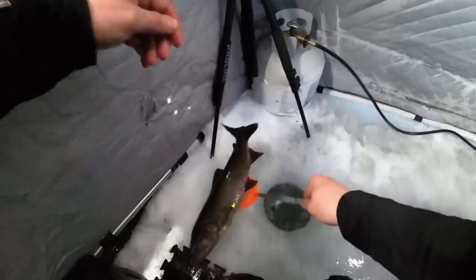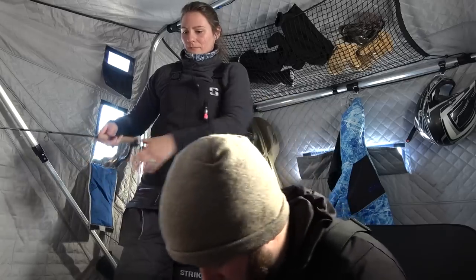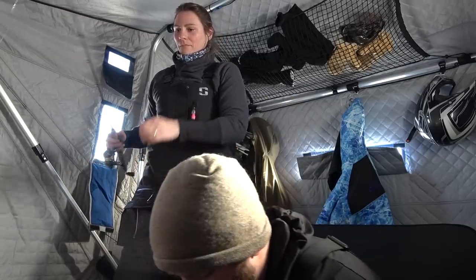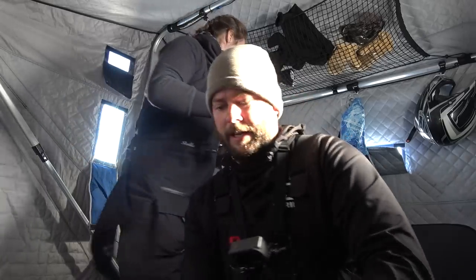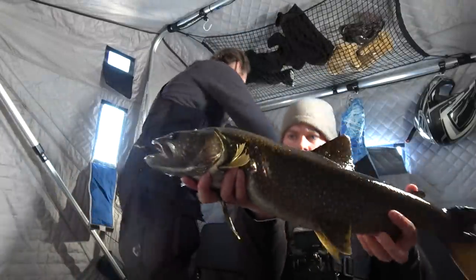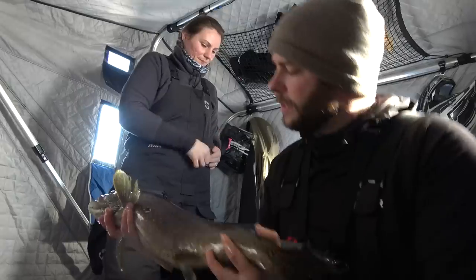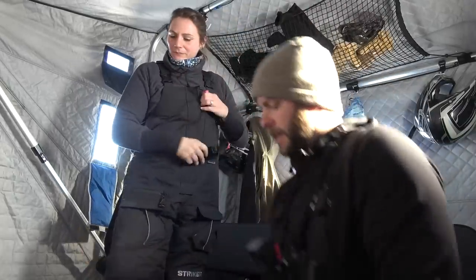Ooh, that's a nice one. That is. Alright, well, this guy got snagged in the side right there. Should be alright. Good fish. Look at that. I'm gonna take a picture.